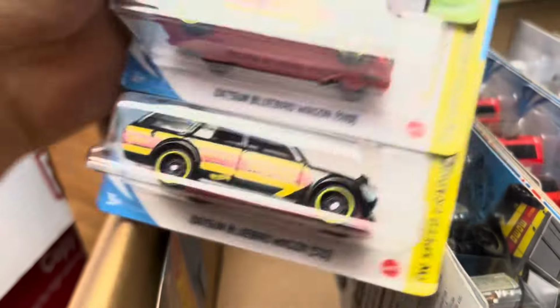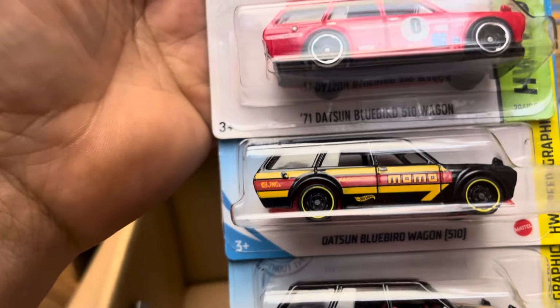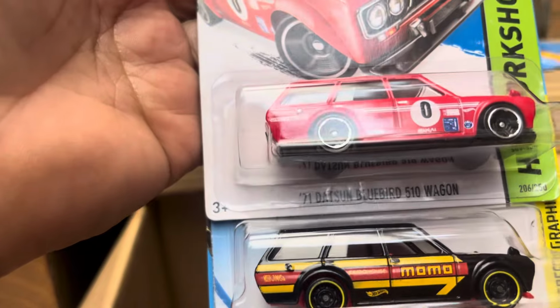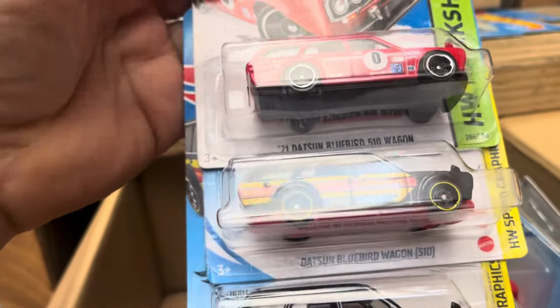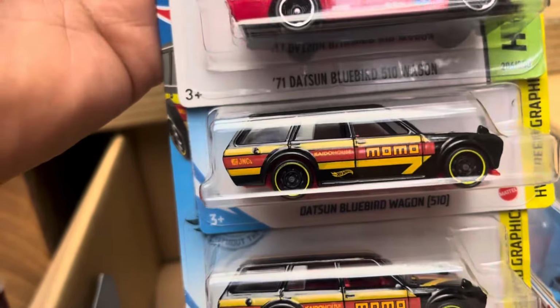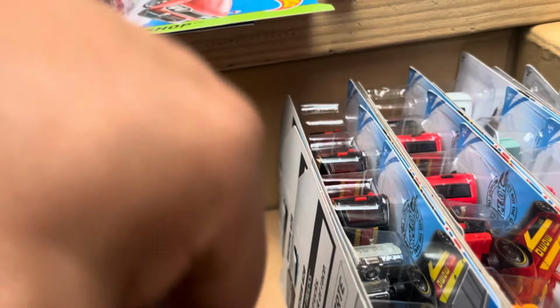All right, this box is from the gentleman from Palmdale that had to give up this Hot Wheels for his new kid. The second kid. Datsun Bluebird 510 wagon. When this one came out too, there was a treasure hunt of that one too, guys. And right now the treasure hunt is worth over $200. Datsun Bluebird wagon 510 Momo. Yeehaw! I love that. What else?